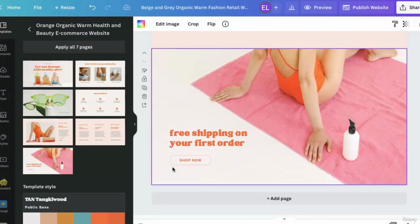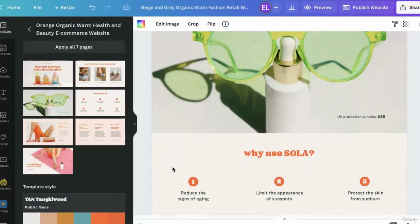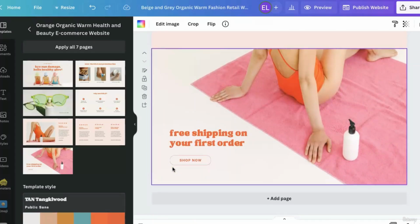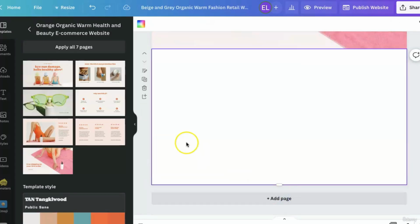But maybe we're thinking, one thing this is maybe missing is some sort of contact us page or email or anything about the actual shop, right? So maybe we want to add that. How do we do that? You can go down here and do add page. This will add a completely blank page.